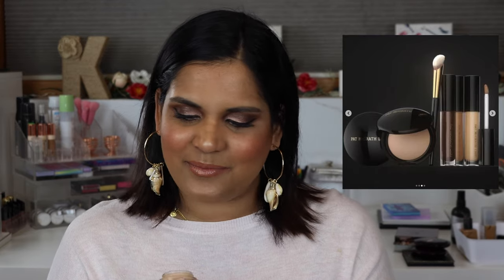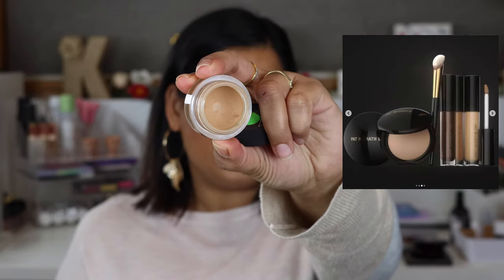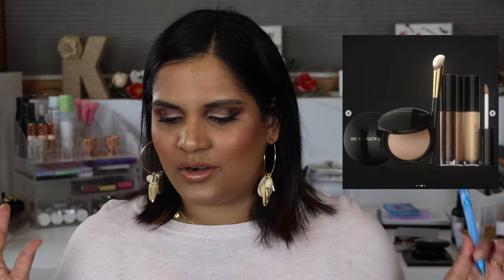So I've actually hit pan on this one. This is my old one. And I wanted a different shade in this, so I picked up a darker color. But yeah, I really like this, so not in the market for concealer, powder, or any Pat McGrath brushes right now. Okay, so the next thing I'm anti-hauling is the P.